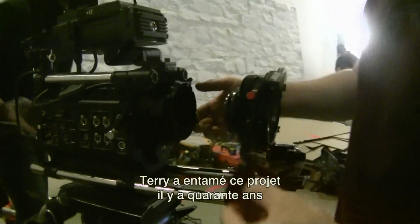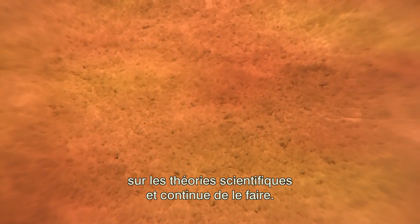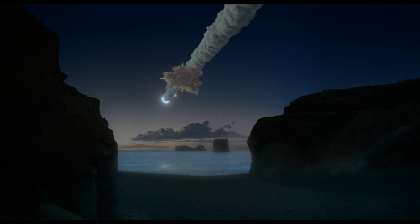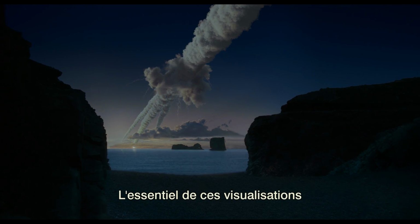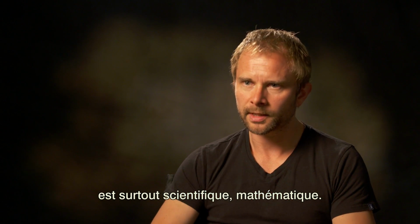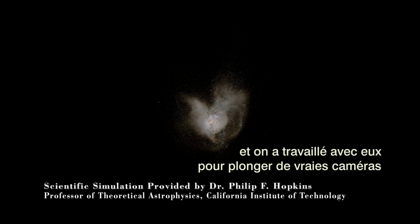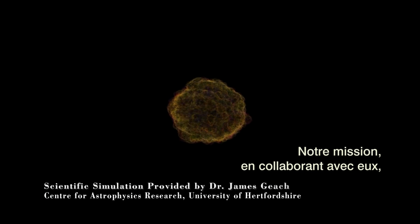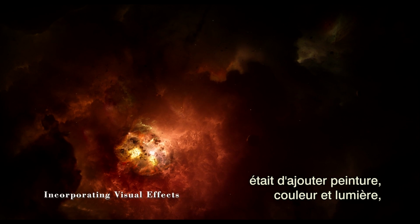Terry's commencement of this project began, I believe, at least 40 years ago, and really he's been compiling notes on scientific theory from then until now, and continues to. The core of those visualizations is literally scientific, mathematical. What we did was approach scientists to look at their spread of data, and we would work with them to actually put real-world cameras or lenses into the system. And our job, working in collaboration with the scientists, was to add the paint and color and light sometimes to take that somewhere more picturesque.